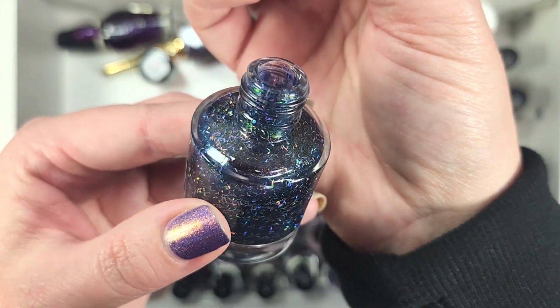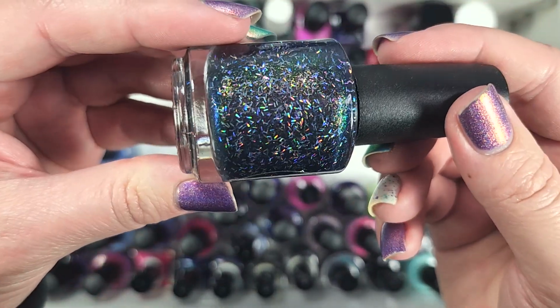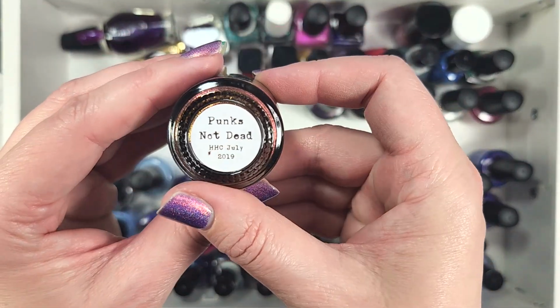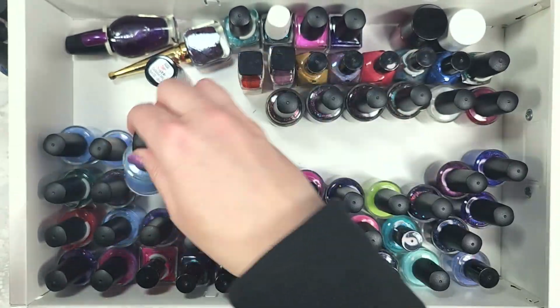Blurple, almost like a denim blurple. Look at that. So there is a strong red to green to gold shimmer in here, and then of course those bar glitters. So that's not going anywhere. Next up, we have Punk's Not Dead. This one came out in HHC. That's not going anywhere. That is beautiful.